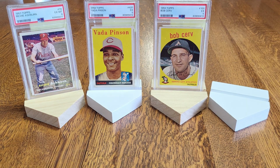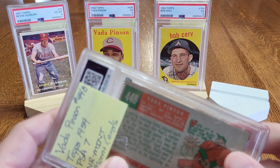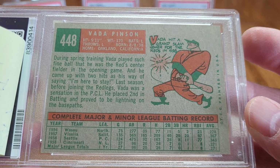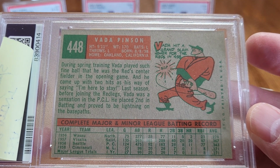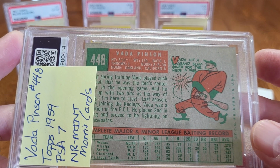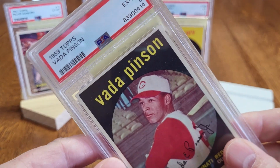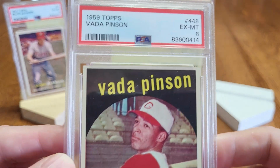All right, last card of the blind reveal. Another Vada Pinson card. 1959. I was thinking this card was going to be a 7. I thought it was pretty sharp. The seller thought it was pretty sharp too. So what did we get out of that? 6. Still very nice.